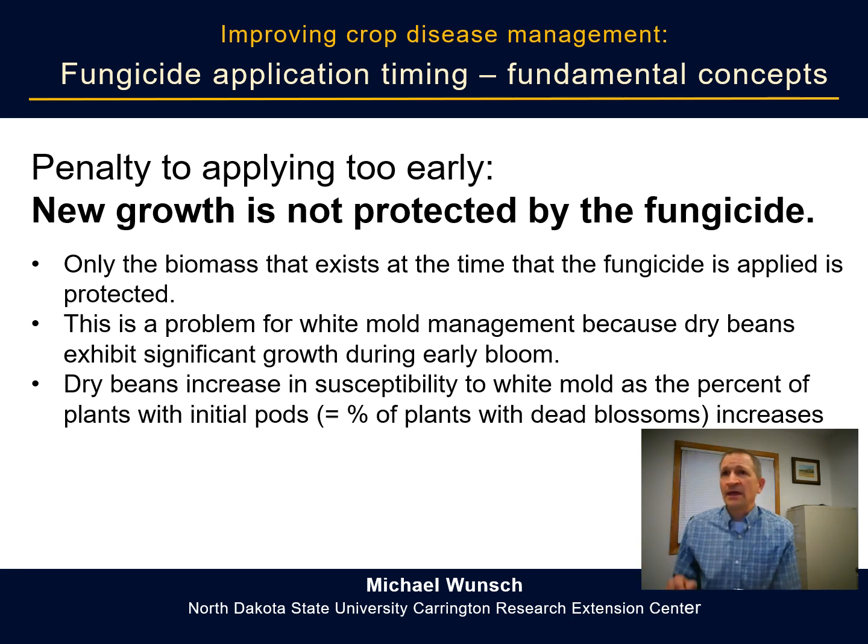Okay, and so if you spray that fungicide 5 days before the pathogen infects, you've got 5 days of new growth, all of which is highly susceptible to white mold. If you apply it just 1 day before pathogen infection, then you only have 1 day of new growth, and you can see you're going to get much better disease control out of that fungicide application.